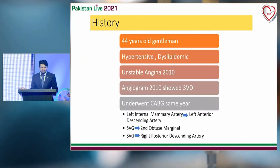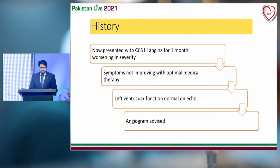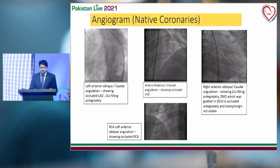vein graft. So, we've got a 44-year-old gentleman having multiple comorbids. He had a coronary artery bypass graft in 2010 with a LIMA graft and SVG to OM and SVG to right PDA. Now he came with CCS3 angina. The symptoms were not improving with optimal medical therapy and the LV function was normal, so an angiogram was advised.